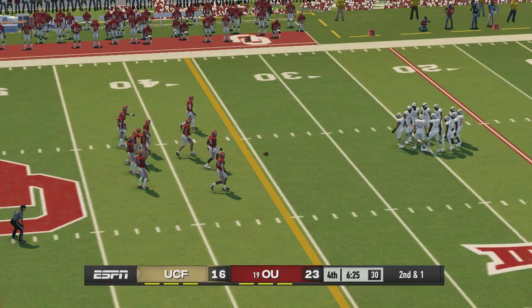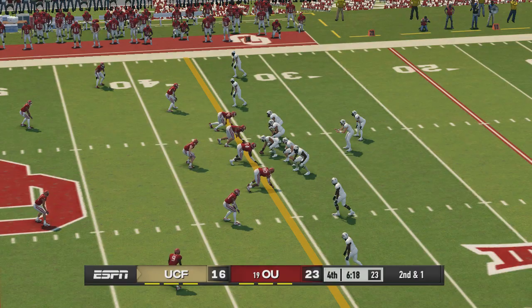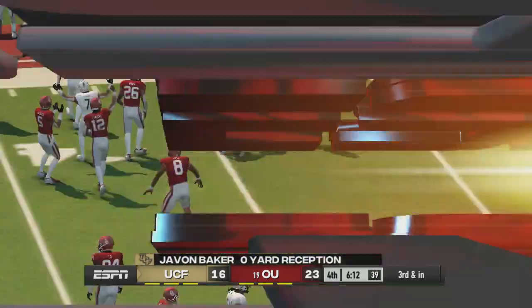Short yardage situation here. It's second down and 1. Mike 7. Quick pass. And he's tackled at the 35-yard line.